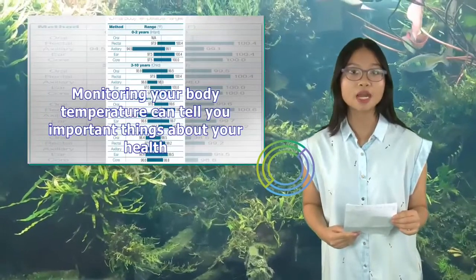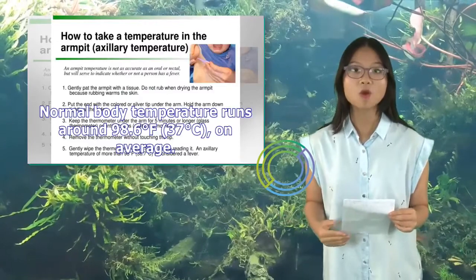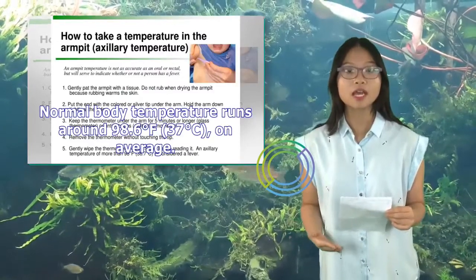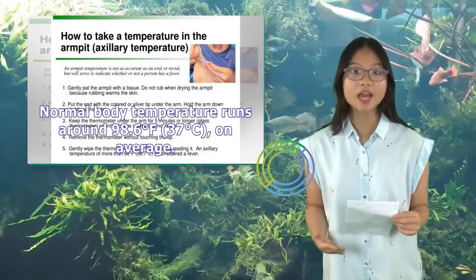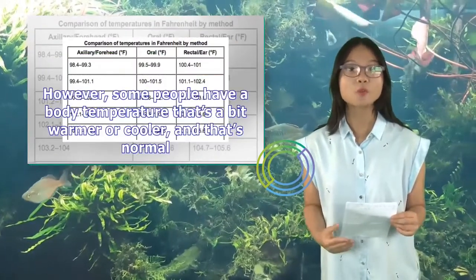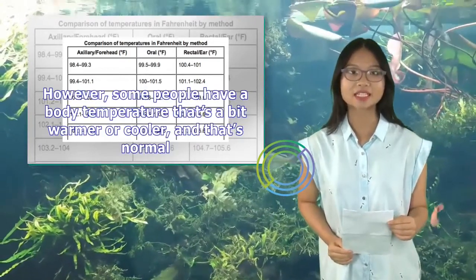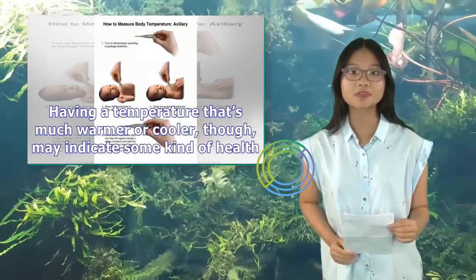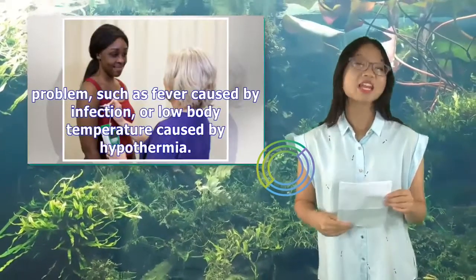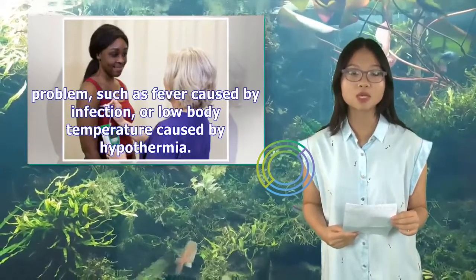Monitoring your body temperature can tell you important things about your health. Normal body temperature runs around 98.6 degrees Fahrenheit, 37 degrees Celsius, on average. However, some people have a body temperature that's a bit warmer or cooler, and that's normal. Having a temperature that's much warmer or cooler, though, may indicate some kind of health problem, such as fever caused by infection, or low body temperature caused by hypothermia.